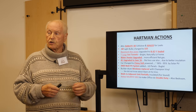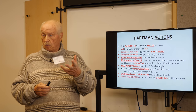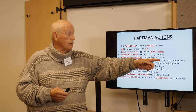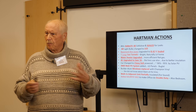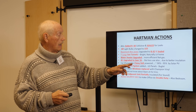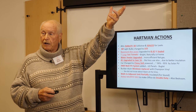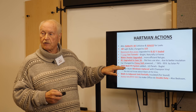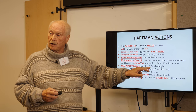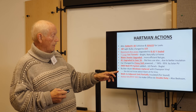She upgraded to SEER 16, which for a house size air conditioner was good. It doesn't have to run nearly as much because she got better attic insulation. Much better attic, so it runs on a much lower duty cycle. She changed the car to a Chevy Volt, and the Chevy Volt is powered by the new 4,400 watt PV system. She had Buglet and Golden put LG panels on, Lucky Gold Star, Life's Good panels, which are a very good panel.